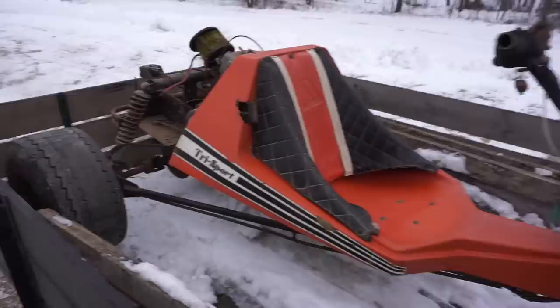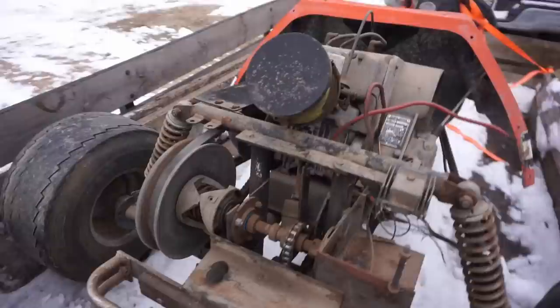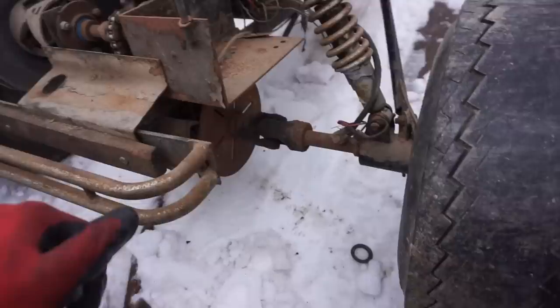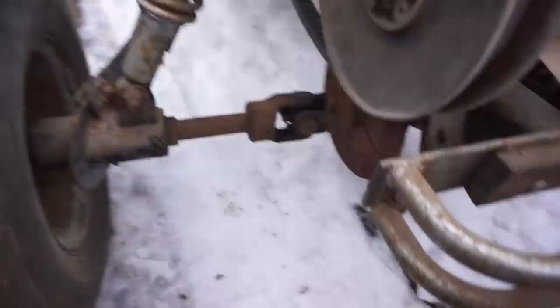All right, check this thing out. Pretty cool. It's got the old Kohler snowmobile engine in it. They came stock like that. So it's belt driven into a chain drive. It's missing the calipers for the back. Looks like those weren't down there for a long time.